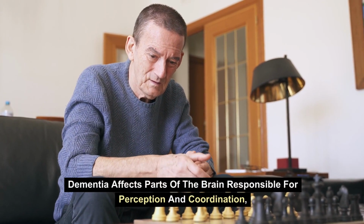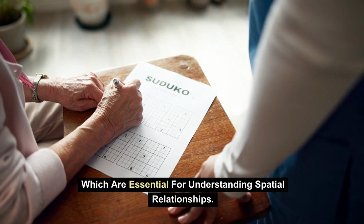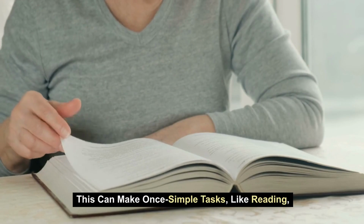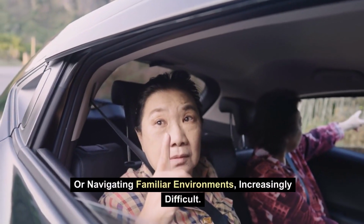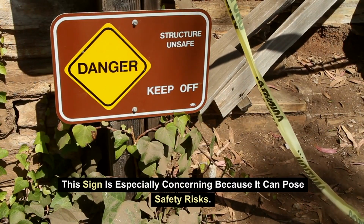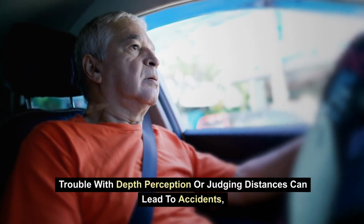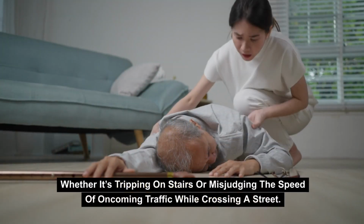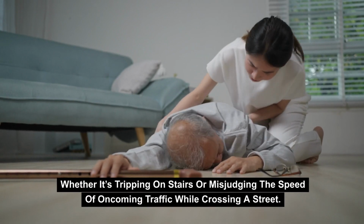Dementia affects parts of the brain responsible for perception and coordination, which are essential for understanding spatial relationships. This can make once simple tasks, like reading, walking, or navigating familiar environments, increasingly difficult. This sign is especially concerning because it can pose safety risks. Trouble with depth perception or judging distances can lead to accidents, whether it's tripping on stairs or misjudging the speed of oncoming traffic while crossing a street.